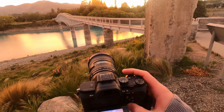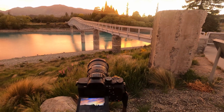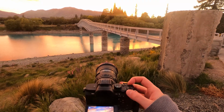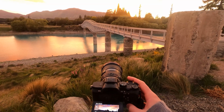The village here and spotted this bridge, and I thought it would be a great subject here while the sky is really vivid and strong. As I know it's not going to last too long as it keeps rising, so I'm just stopping and trying to find some good spots to take advantage of this amazing sky.